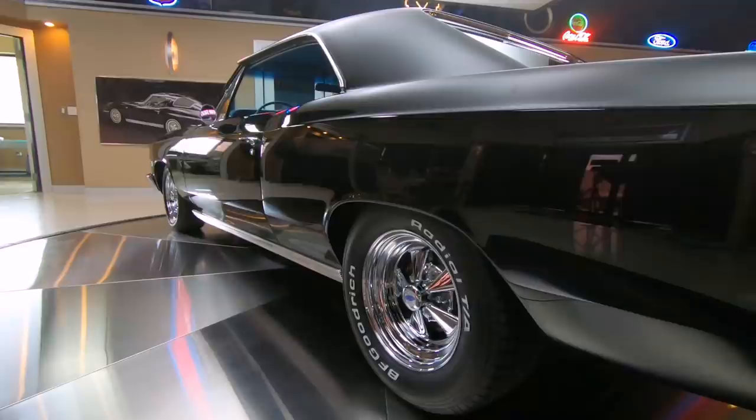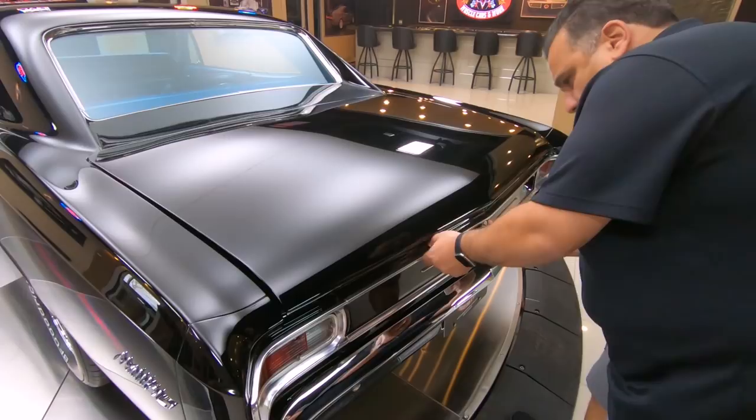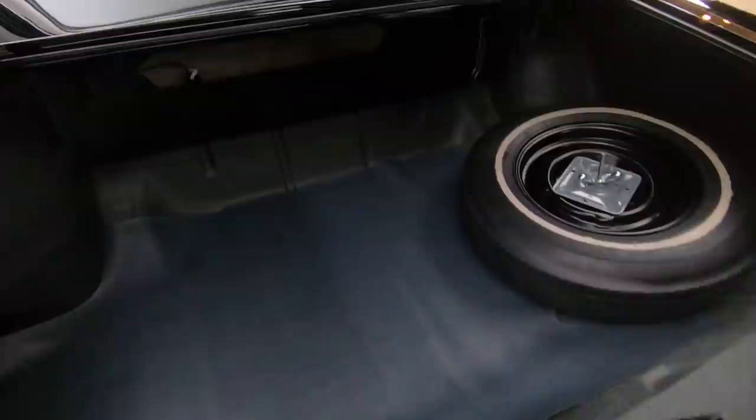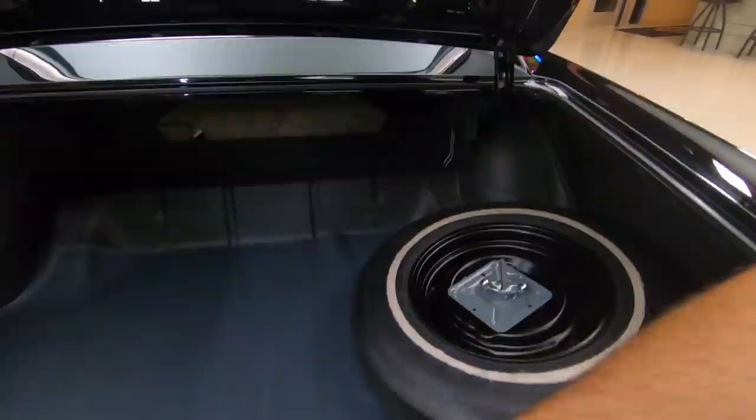Let's open up the trunk, see what we got inside here. Look at that. You can always tell a good restoration. If you look at all the latches, they haven't been all painted over. Someone took their time, took this car apart, put it back together after it was painted. Even here, you can tell all the latches, everything are nice.